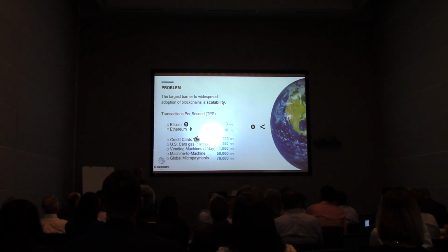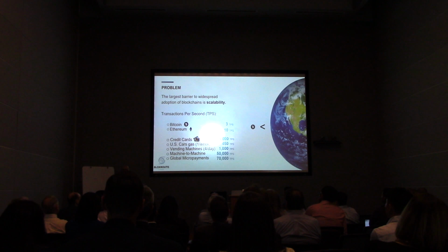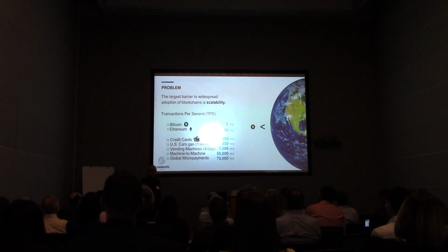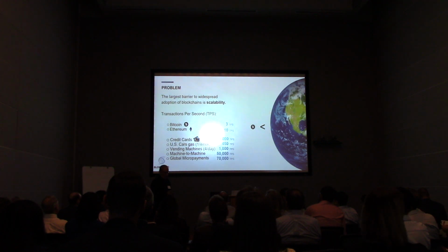If you just look at the number of cars in the US, okay, and assume each one needs to fill their tank once a week, just for that you need 450 transactions per second. Okay? If you look at vending machines and assume each one is used only 4 times a day, you're going to need 1,000 transactions per second. Just for that, nothing else. Okay? And I'm not even going to talk about these machine-to-machine communications and global micropayments. It's embarrassing to talk about that when the current throughput is so low.